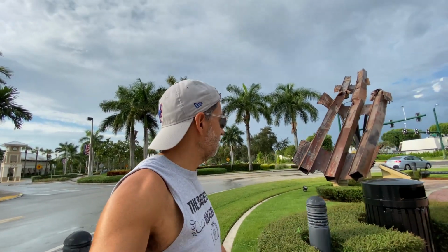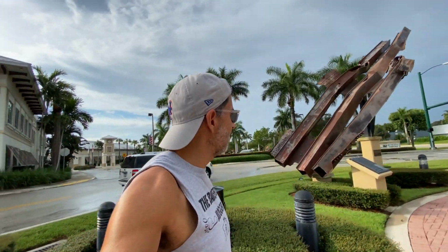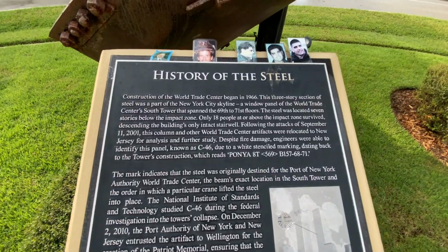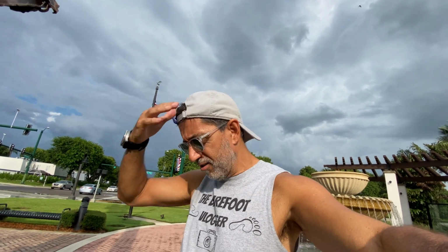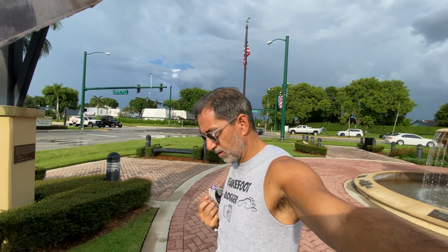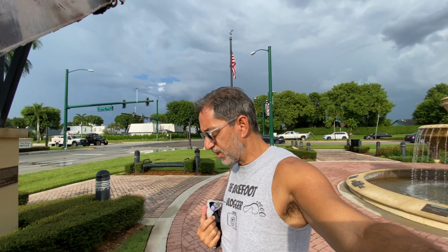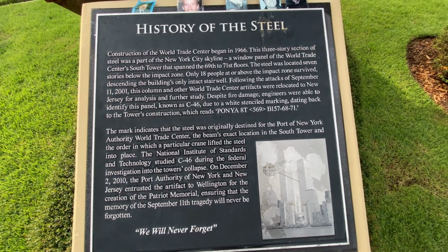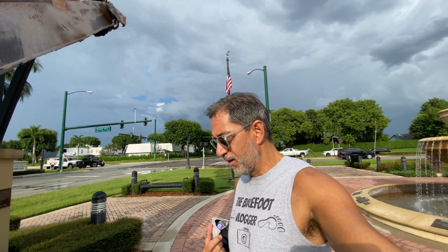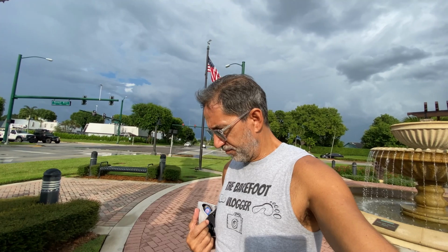So it looks like that's the remains of some kind of metal structure. I'm not sure what it's from. It's got a plaque. Let's investigate. Oh, wow. It's from the World Trade Center. Construction of the World Trade Center began in 1966. This 3-story section of steel is a part of the New York City skyline. A window panel of the World Trade Center's South Tower that spans 69th to 71st floors. It was located 7 stories below the impact zone. Wow. Incredible. I wonder why it's here, though.